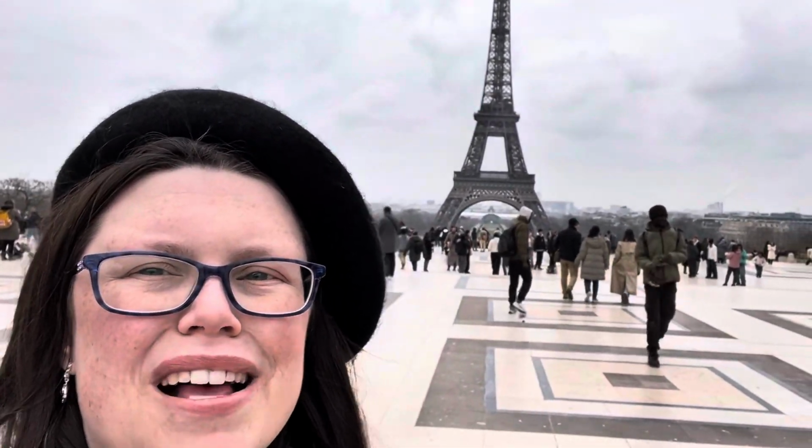So this is the view of the Eiffel Tower from the Place Trocadero, and this is just amazing.